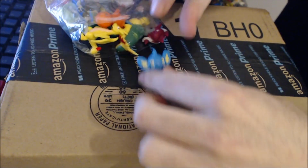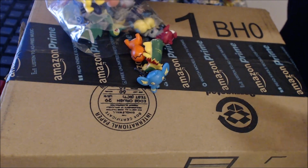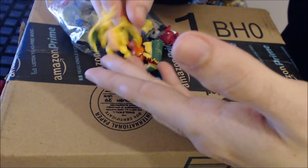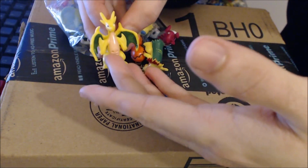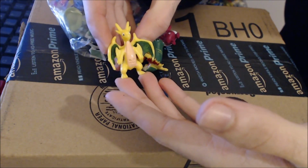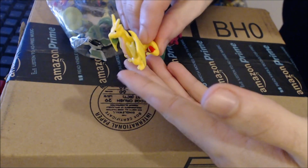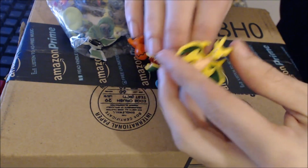And yeah, we got Shinx. Shinx isn't bad. Oh my goodness. What? This one's even better. That eye looks that way. That eye looks that way. So that is going to be our Charizard Y, I believe. That's Charizard Y. Yes, it is.